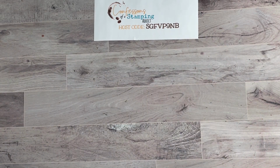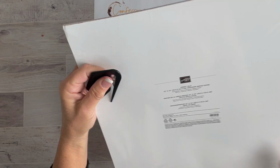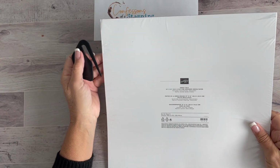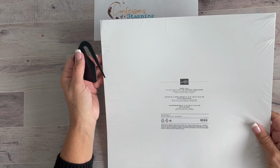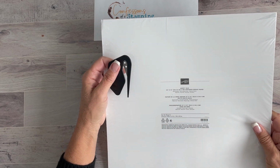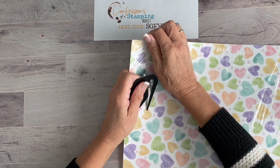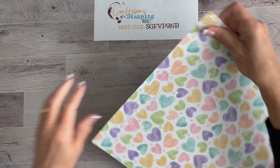All right, the next one I want to show you is my favorite suite that I ordered. It is our Valentine. And this is called Sweet Talk. It's 12 by 12 designer series paper. The colors are Blushing Bride, Granny Apple Green, Highland Heather, Petal Pink, Pool Party, Real Red, and So Saffron. So let's open this one and see what's inside.